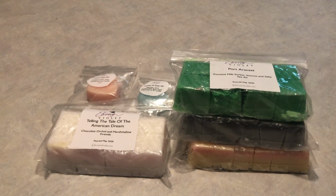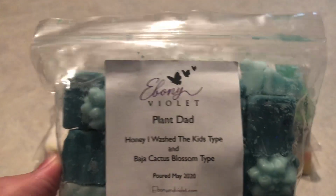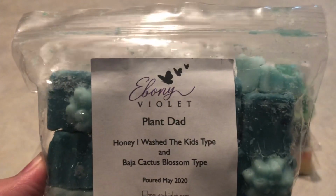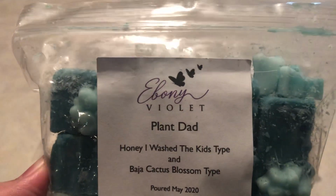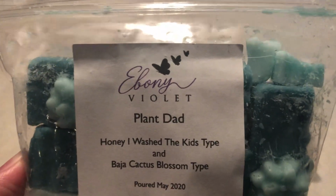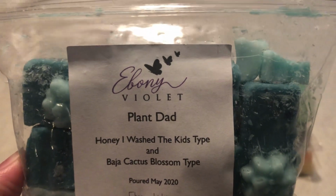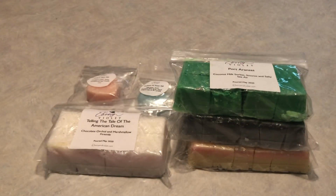Next we have, this one was such a pretty loaf before I chopped it up, and then it stopped being as pretty because I can't put wax back all nice apparently. This is one of my favorite customs that I've ever done. I did this one beforehand, before actually ordering. And it's Honey I Wash the Kids and Baja Cactus Blossom. The top one, Honey I Wash the Kids, is Lush type. Baja Cactus Blossom is the Bath & Body Works type.